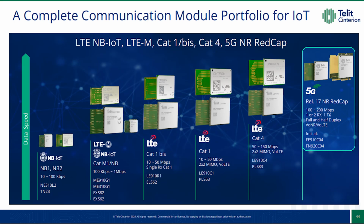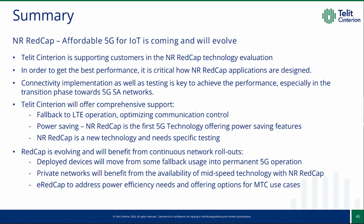Looking then into the overall portfolio, it is a step within the portfolio from LTE to 5G. The footprints are compatible. There's also a data card option, which might help also for use cases which are maybe more like routers or gateways or so. So we have initially 2 products which we are now bringing to the market. So in summary, RedCap is here.